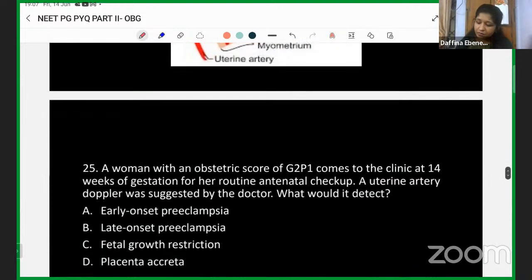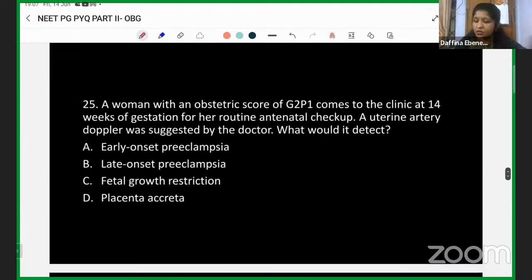Okay. A woman with an obstetric score of G2P1 comes to the clinic at 14 weeks of gestation for her routine antenatal checkup. A uterine artery Doppler was suggested by the doctor. What would it detect? At 14 weeks of gestation, if you do a uterine artery Doppler, that is used for the screening of what? Early onset preeclampsia, late onset preeclampsia, fetal growth restriction, or placenta accreta. It is early onset preeclampsia. Okay, it is one of the markers for early onset preeclampsia.